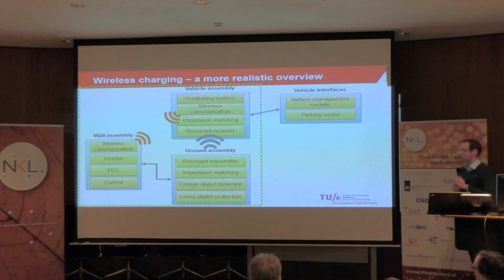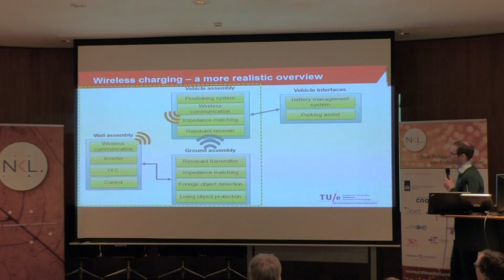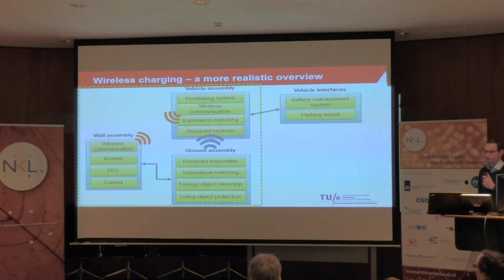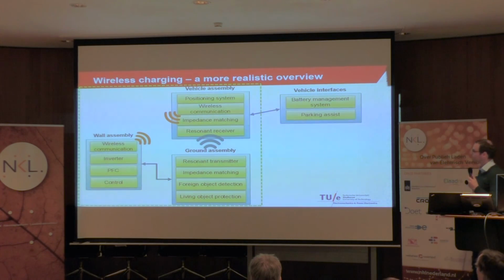And this is just a draft of some things that I've touched in this presentation. And you can already see that each of these things is a different discipline. It's not only electrical engineering or only power electronics. It's all kinds of disciplines. And this makes the subject really difficult. And I think that's why Tesla initially failed, because he was just an electrical engineer. We need much more than that.